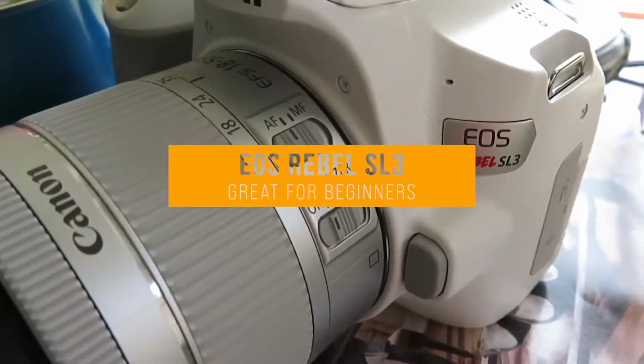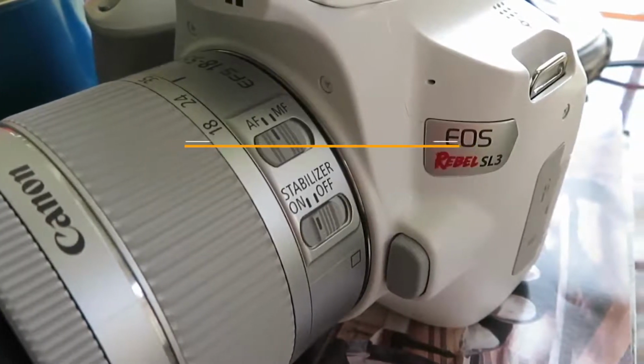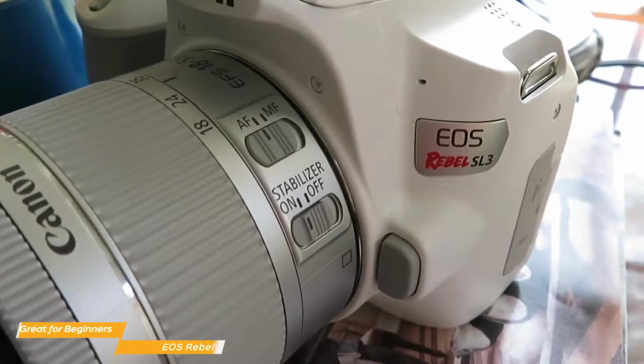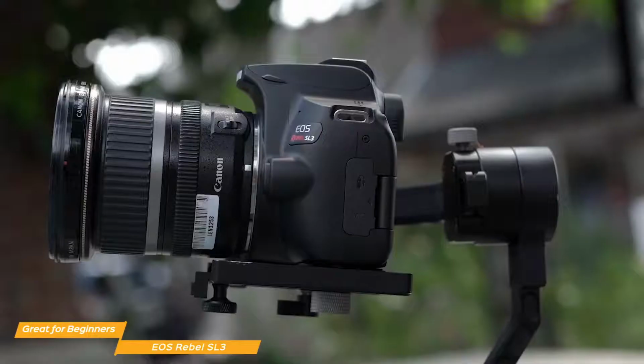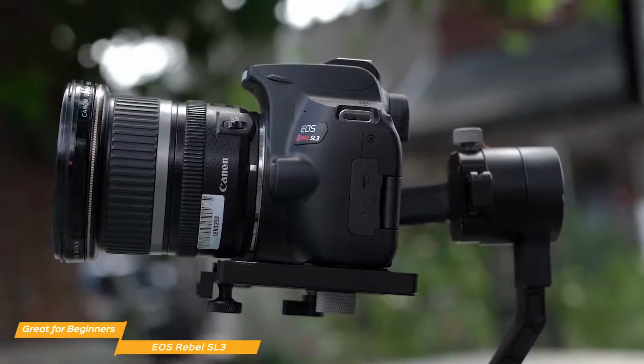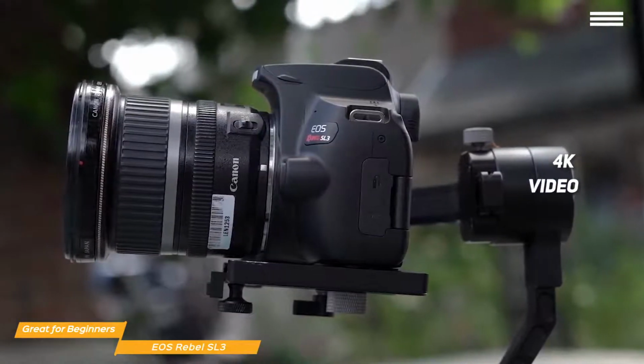Let's go ahead and take a look at the Canon EOS Rebel SL3, our choice for great Canon camera for beginners. The Canon EOS Rebel SL3 retails for around $600 and gives you great features and quality, and its creative assist mode is a great tool for beginners. The SL3 is small and light and travels well. It captures both stills and 4K video, and for low light conditions, there's a pop-up flash available.